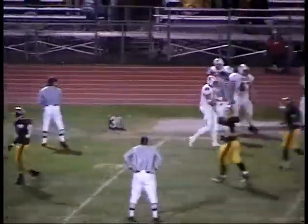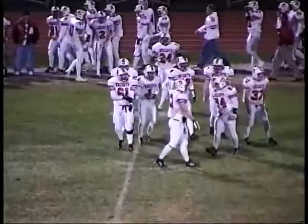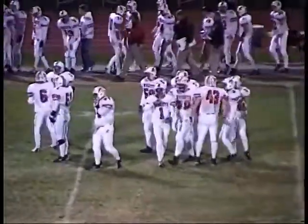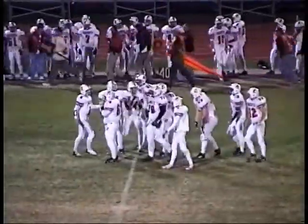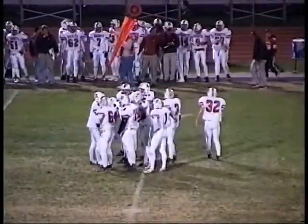The Knights will go with the I formation. Michael Mitchell, the tailback. He'll take the handoff up the middle. A lot of running room across the 30 to the 35 to the 40. Breaks a tackle down the sideline across the 50 to the 45 to the 30-yard line of the Bulldogs.